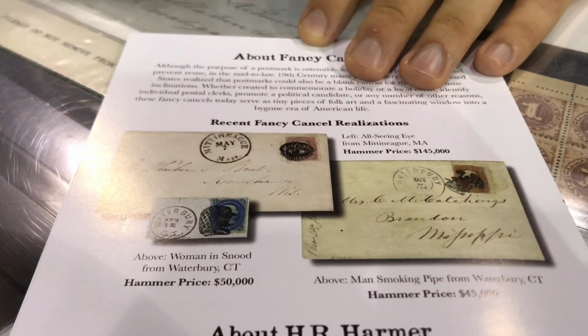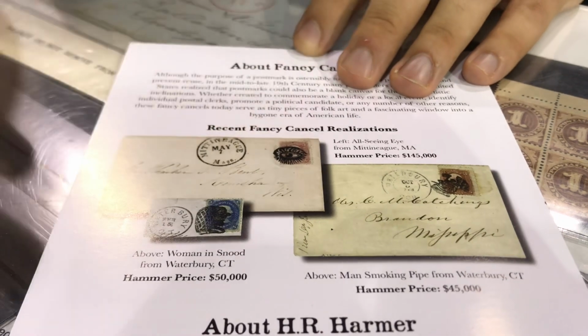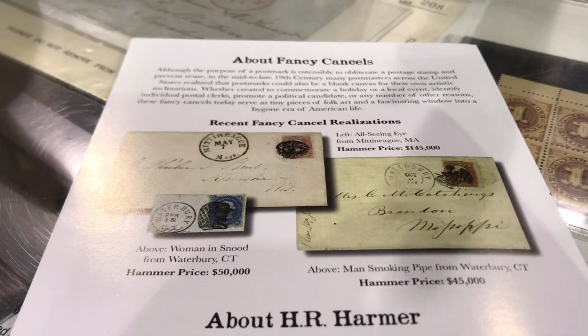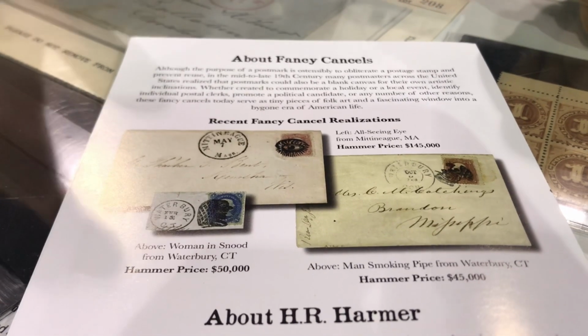I'm not going to lie. I had every expectation that this cover would sell for $30,000 to $40,000. Yeah. I started it at $10,000. Shows you what I know. It sold for $145,000. With the buyer's premium, I think it was $171,000, which even people in the room were like nervously laughing about how crazy it was.